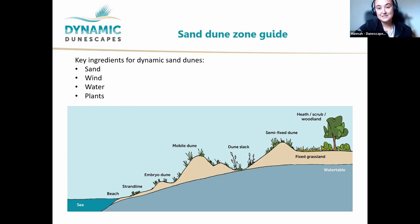The sand is brought in by the wind, and actually what you get in sand dunes is something called sand rain. We can measure that to see how dynamic a dune system is. And then the water brings the sand. So it can be the sea that's bringing the sand through processes of movement along the beach with sand within the sea. Or the water is also what drives, you can see just here, let me get my pointer, the water table down at the bottom.